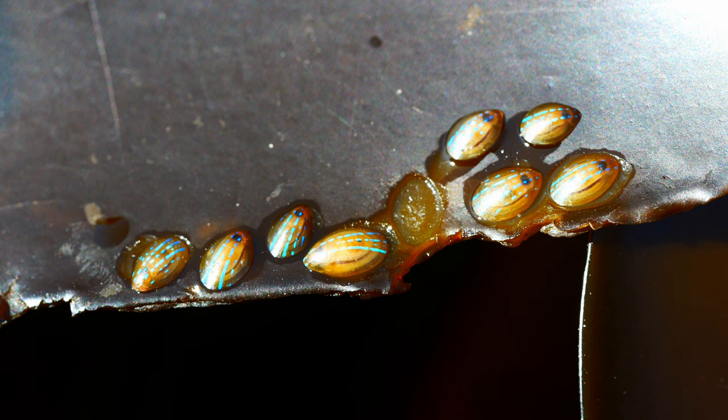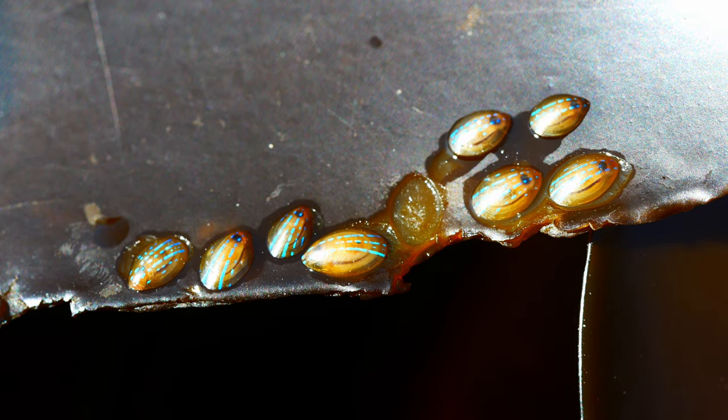So let's finish September on a bright note. Red rags, another seaweed of the lower shore.